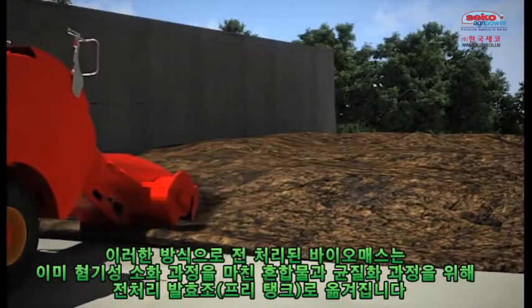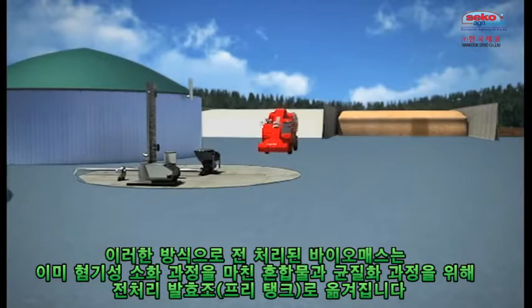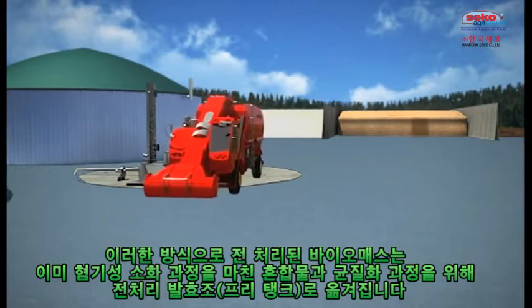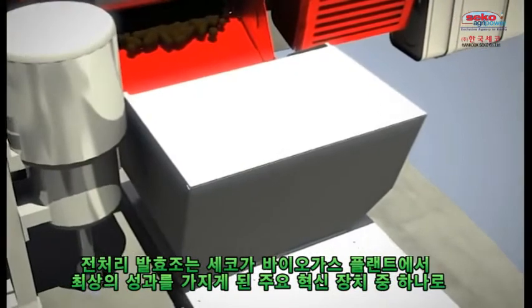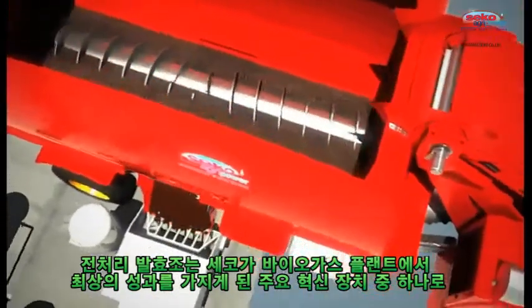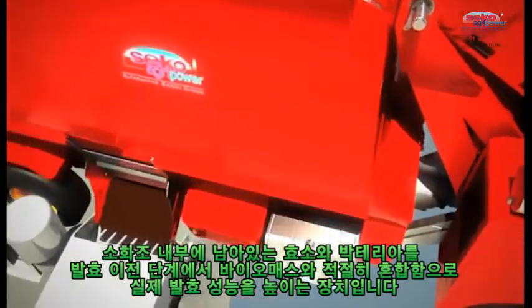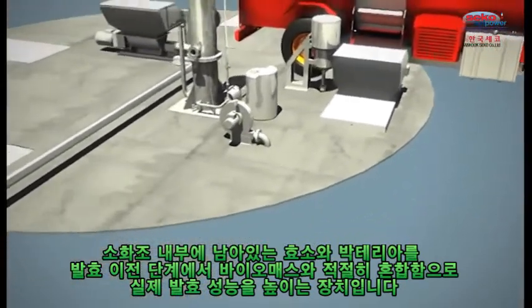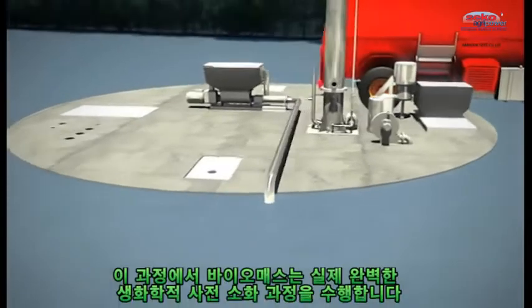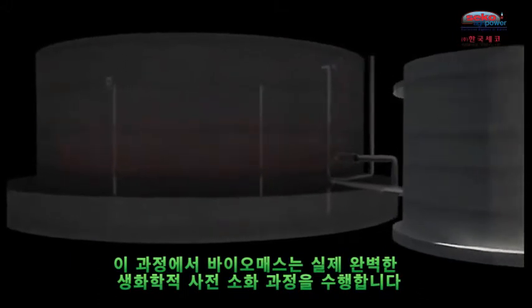Biomasses pre-treated in this way are then fed into the global energy pre-fermenter, where the mix undergoes a complete homogenization, giving the perfect mixture which is already undergoing the anaerobic digestion process. The global energy pre-fermenter is one of Seco AgriPower's principal innovations for improving the performance of the plant, as it allows the pre-digestion of the biomass by infusing it with the enzymes and bacteria which reside inside the digesters. During this phase, the biomass undergoes a real and proper biochemical enzymatic pre-digestion process.